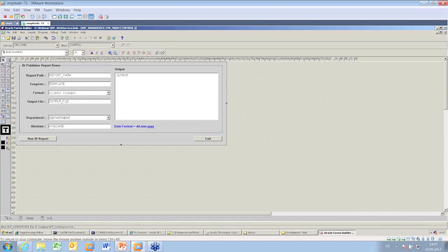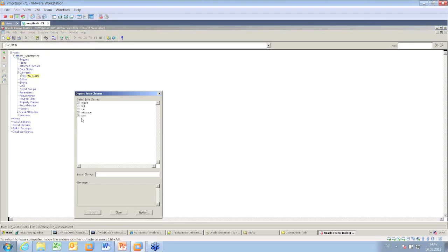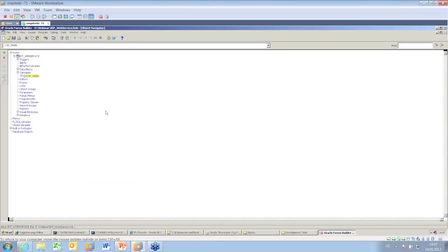Okay, first step when we play with forms is to generate the PITSS.SQL interface using Java Importer. At this moment, if you look in Java, if you try to use this Java Importer, you'll see that our class is not visible here. What we have to do is to copy the Java Web Service client in the right location, and then we have to configure the right parameter in the registry to make this class or this jar visible, available for the Java Importer.